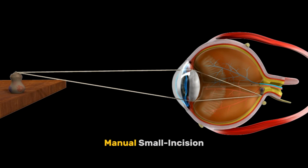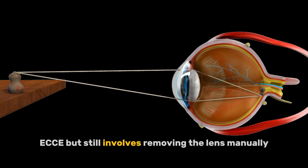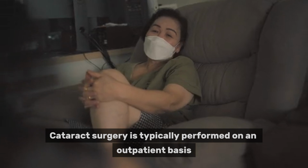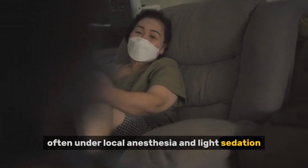A variation called manual small incision cataract surgery uses a smaller incision than traditional ECCE, but still involves removing the lens manually, and it is often used in developing countries due to its effectiveness and lower cost compared to phacoemulsification. Cataract surgery is typically performed on an outpatient basis, often under local anesthesia and light sedation.